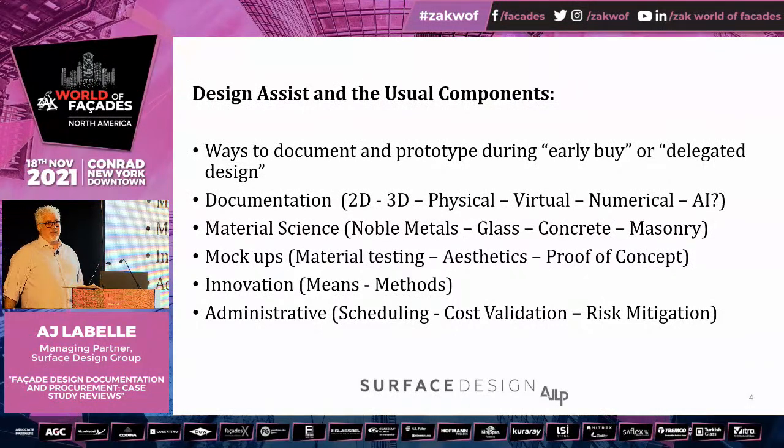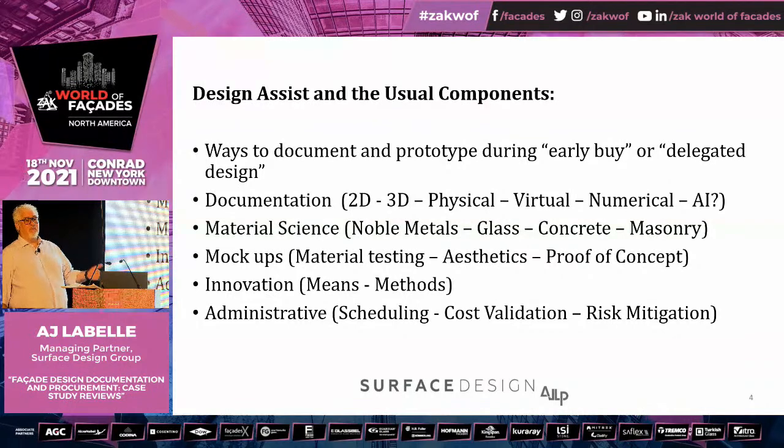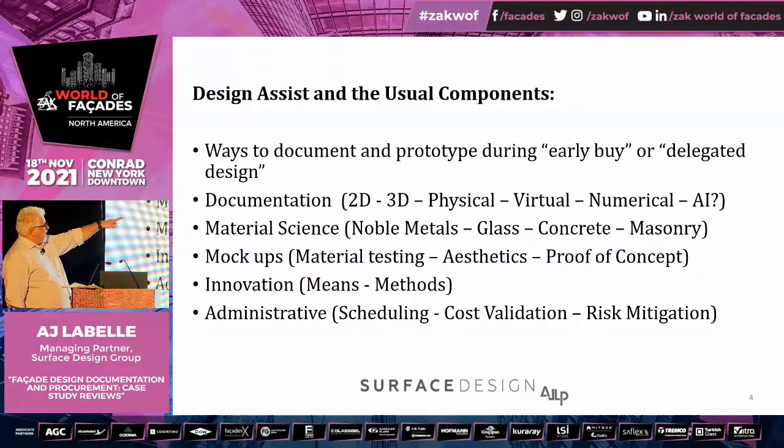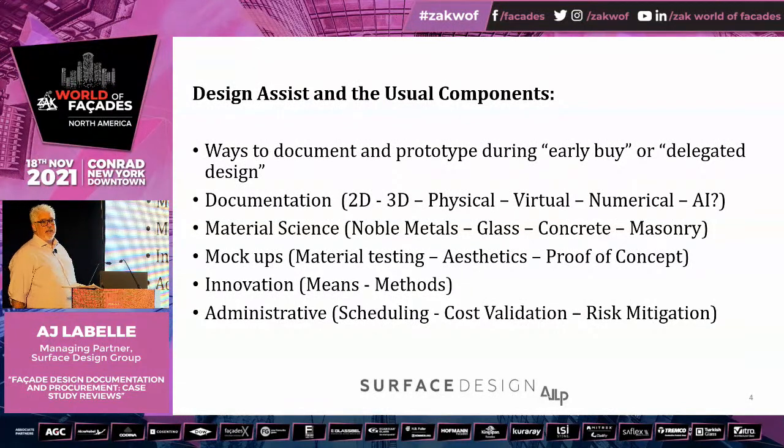We never saw documents for that job. The only documents we saw were basically because the lawyers told us we have to review documents. So they used to take pictures of the model and we just looked at them, but at the end of the day, that's the usual progression of documentation. AI is next. You know, the metaverse, we're going to be able to review stuff in the metaverse. I don't even think we're going to build actual buildings anymore. We're just going to basically look at them in the metaverse.